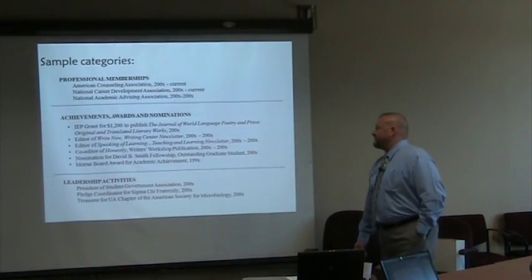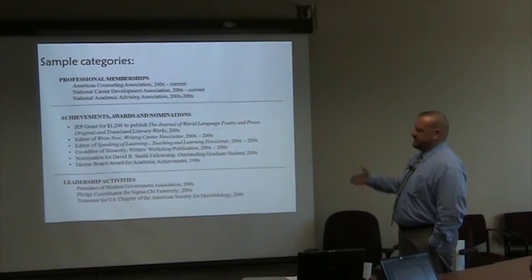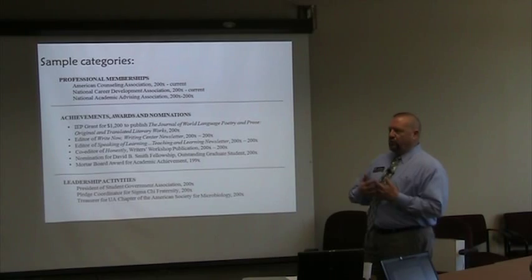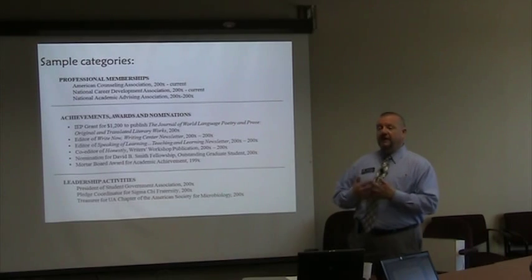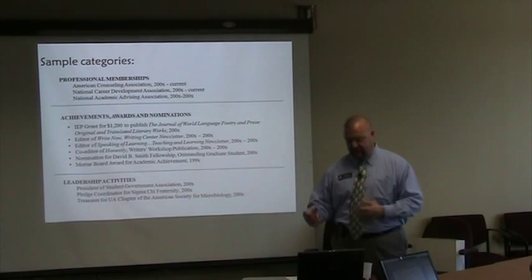Here we have an example of some of these categories. First, we have professional memberships, then achievements, awards, and nominations, and last but not least, leadership activities. Really think in terms of the purpose of the document and highlight those things to the prospective reader that demonstrate you're prepared to step into this position.